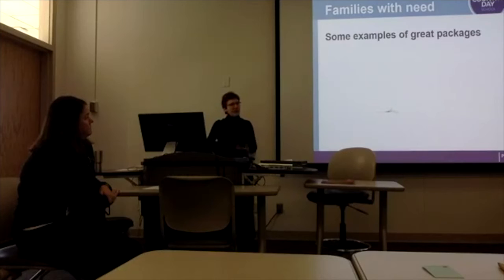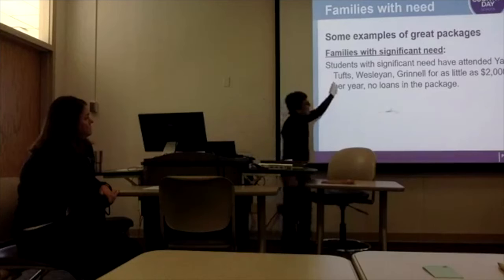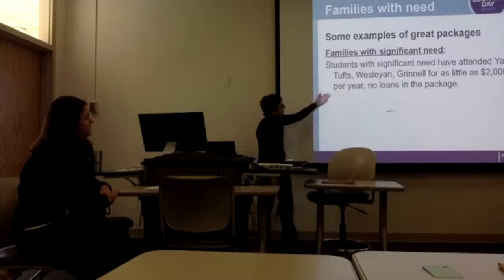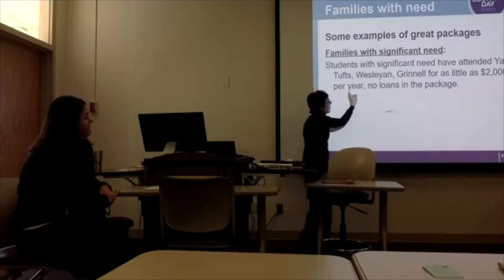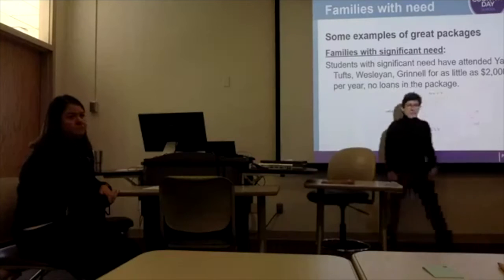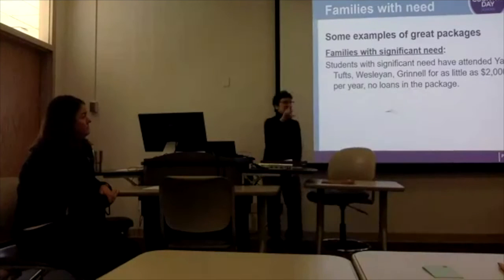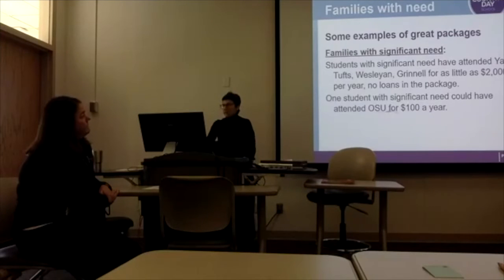These are some examples of great packages for families with significant need. So families have gone to, these are very expensive private colleges, right? But they've gone with packages for as little as $2,000 a year. If a college gives you a package like that with no loans and only $2,000 a year in cost, that's a college saying, okay, now the kid can pay for it, right? Because a child can take out $2,000 in loans. So that can be pretty fantastic. And we had one student with significant need who could have attended Ohio State for $100 a year. I was really impressed by that.